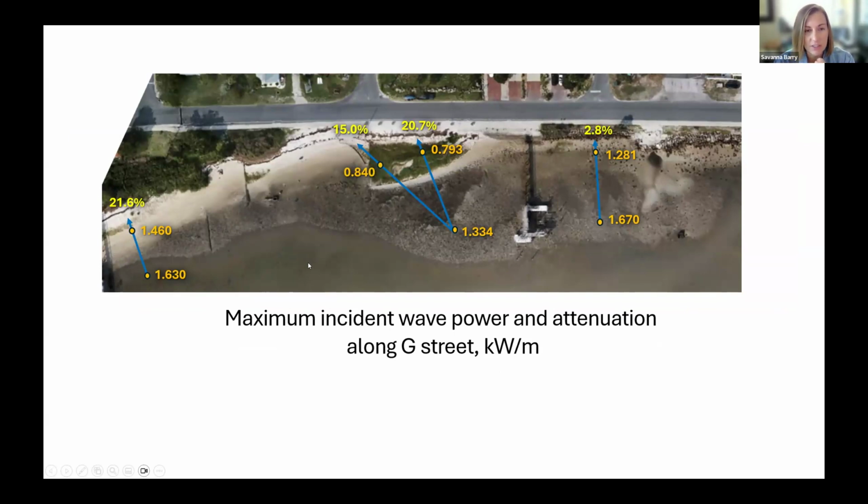And the main take home here is that the wave attenuation numbers that we measured during Hurricane Idalia for the living shoreline were on par, or slightly less than what we measured at the natural reference site, but far exceeding what we measured at the armored site, which was a riprap site. So only 2.8% wave reduction from the armored shoreline.